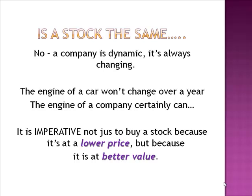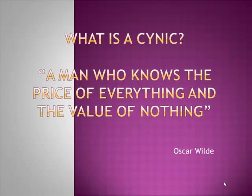Is the stock the same? Well, not exactly, because a company is dynamic. It's always changing. The engine of a car won't change over a year, but the engine of a company certainly can. So it's imperative not just to buy a stock because it's at a lower price, but because it's at better value. Oscar Wilde had a very interesting statement.